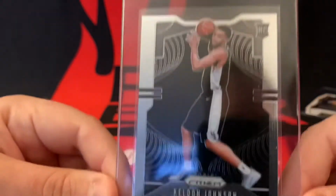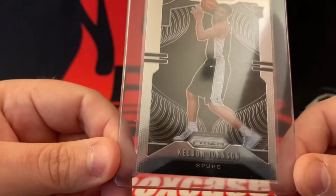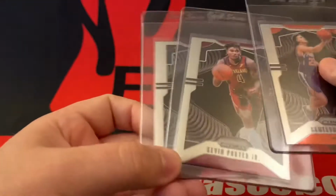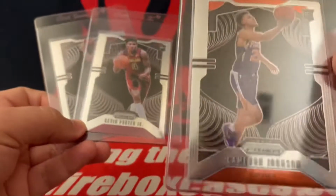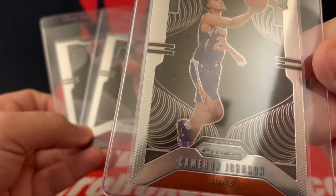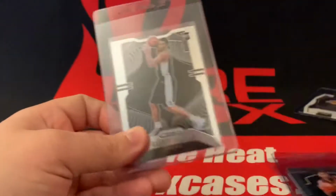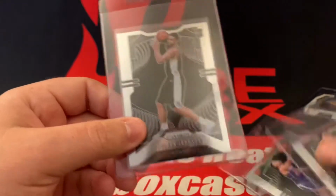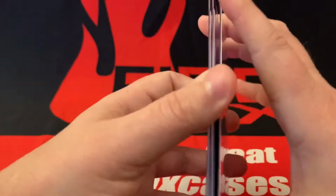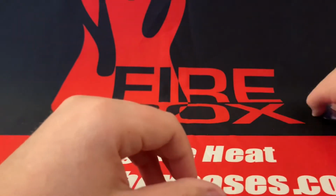And this one, similar. I thought I had one that went the other way. Now, that one is a little bit the other direction, but still, that's pretty centered. This one is kind of similar to the Kevin Porter Jr. So, just a few things, testing a little bit of centering there.